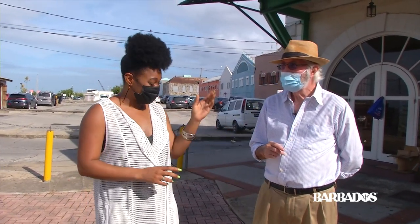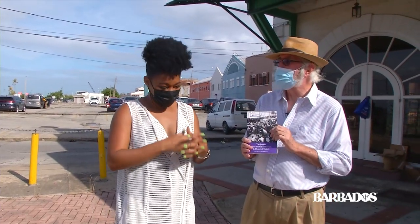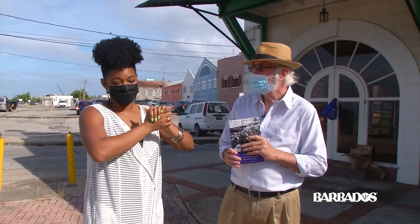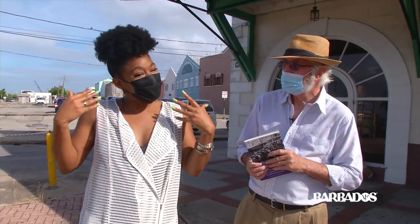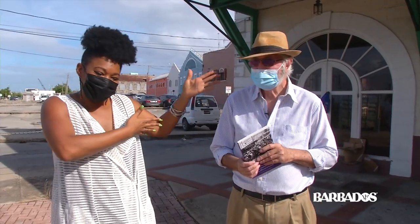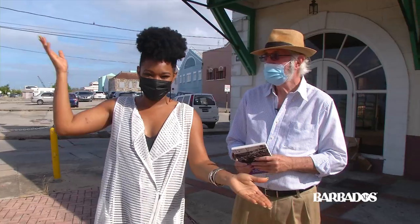But definitely this book that you were giving me. That's the Journal of the Barbados Museum. This is definitely an important book to keep connected to our heritage, so we should all check it out. Very important. This is MC, this is Karl Watson, and we have been learning some heritage of our nation's capital, Bridgetown.